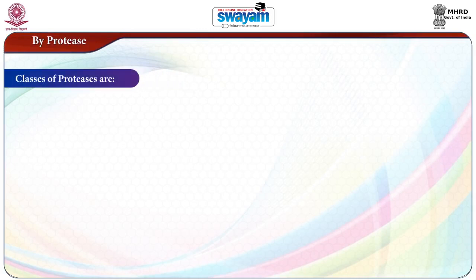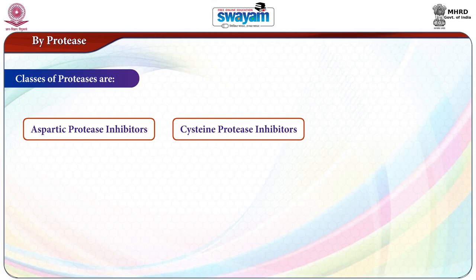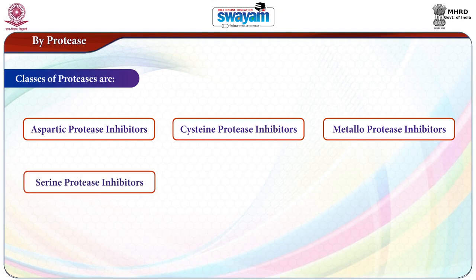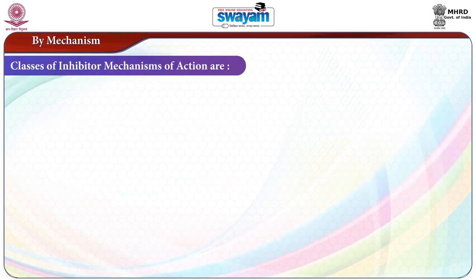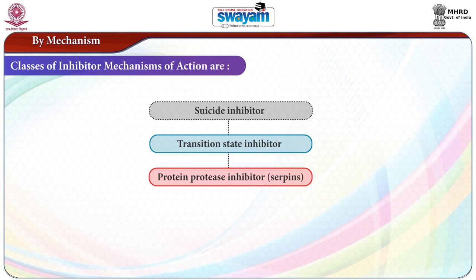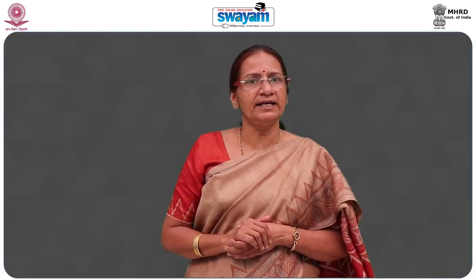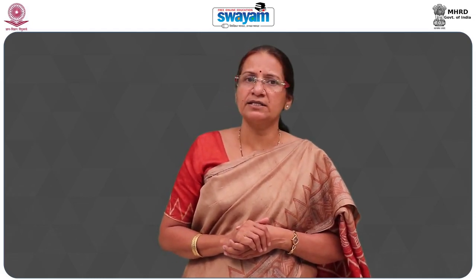Now, the classification of protease according to the classes of proteases. They are aspartic protease inhibitors, cysteine protease inhibitors, metalloprotease inhibitors, serine protease inhibitors, threonine protease inhibitors, trypsin inhibitors like Kunitz STI protease inhibitors. By mechanism, they have been classified as suicide inhibitors, transition state inhibitors, protein protease inhibitors, that is serpins, and chelating agents. Now let us summarize. We have studied proteases, protease inhibitors and their classification.